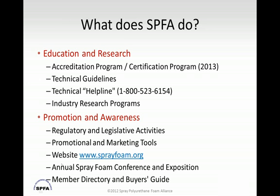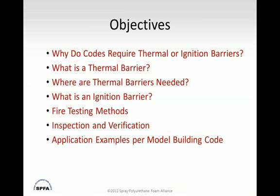We also promote the use of spray foam through regulatory and legislative activities with building codes and other government organizations. We provide promotional and marketing tools for our contractors. We have a website at sprayfoam.org. We also have an annual spray foam conference and exhibition, usually in February of every year. And we provide an SPFA member directory and buyer's guide. So we do a number of things here for the industry.